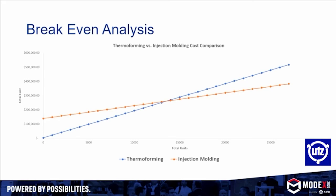This slide represents a break-even point. It compares those two technologies together, and the reason I highlight this is that oftentimes we'll have customers who believe they may not have the volume to create a business case for a returnable solution for a given loop. If you look at this chart, the lower line is thermoforming. It starts out with a low investment but slightly higher piece cost, and injection molding, of course, starts with a higher investment and a lower piece cost.